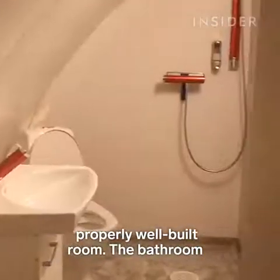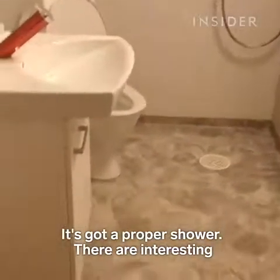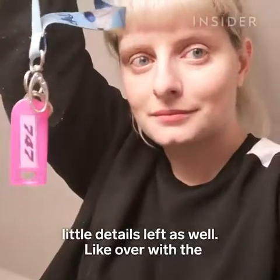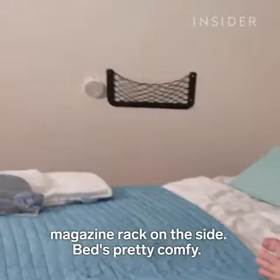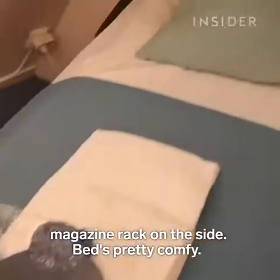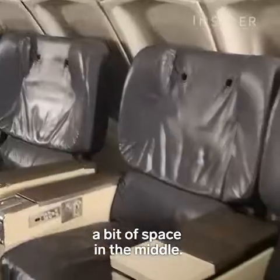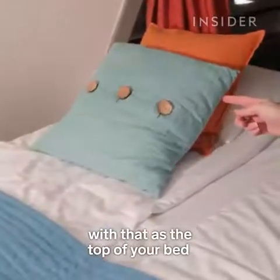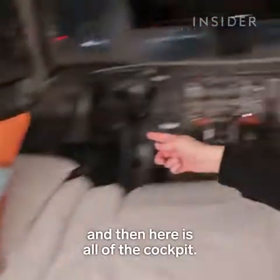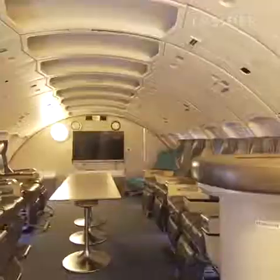The bathroom has a ceramic sink, mirrors, and a proper shower. There are interesting little details left as well, like the magazine rack on the side. The bed's pretty comfy. It's essentially 2 single beds, but with a bit of space in the middle. I think the main draw for coming here would be to sleep with that as the top of your bed, and then here is all the cockpit.